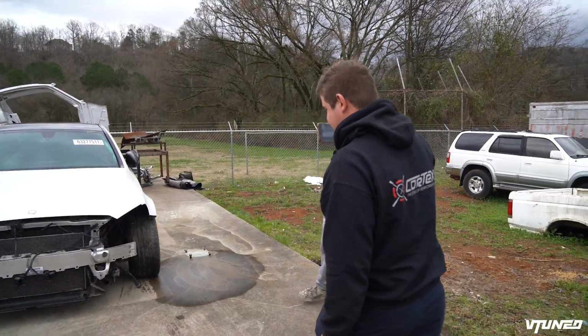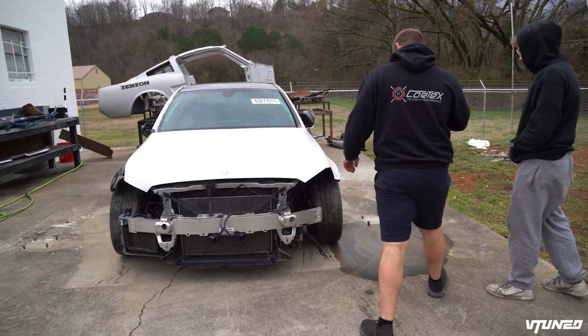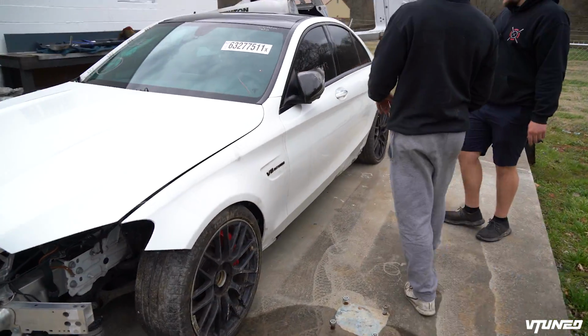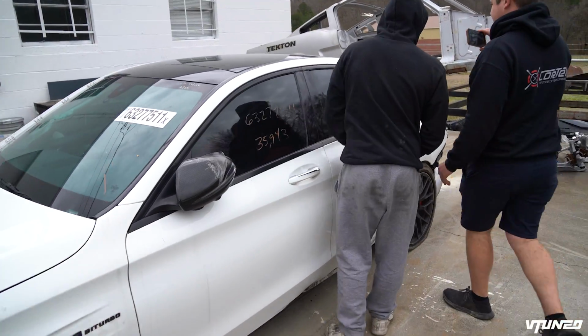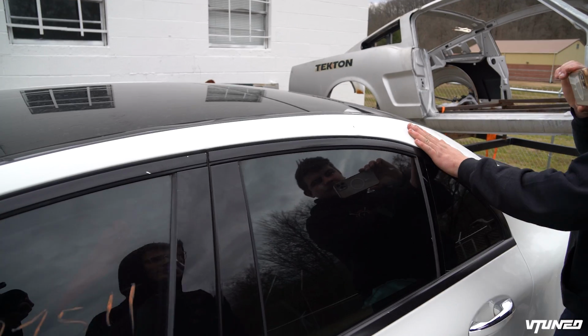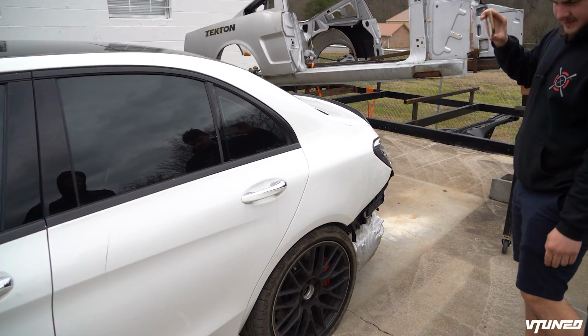Dude, this thing's pretty clean. What year is this car? 16. Dang, it's sick. See, you got a little bit of damage right here. Yeah, and all that right there. It's all tore up. Need the Maxi Dent puller on that bad boy. Oh yeah. No, it's gonna be a quick fix on that.